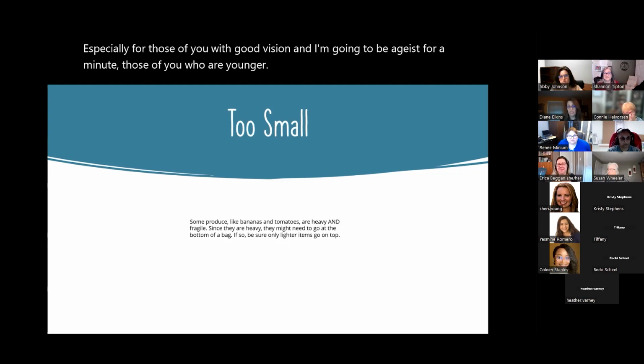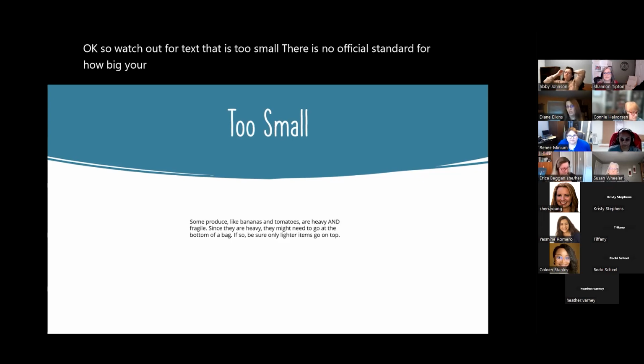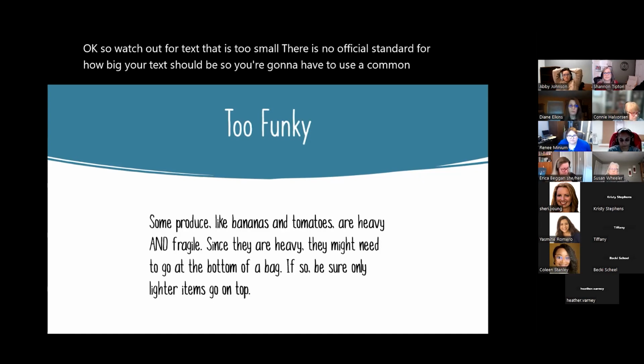Okay, so watch out for text that is too small. There is no official standard for how big your text should be. So you're going to have to use a common sense test. Too funky.